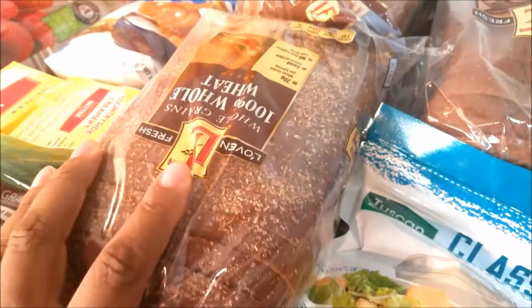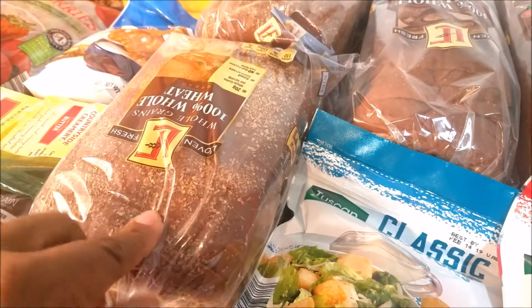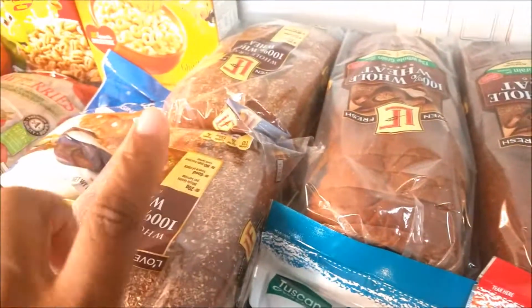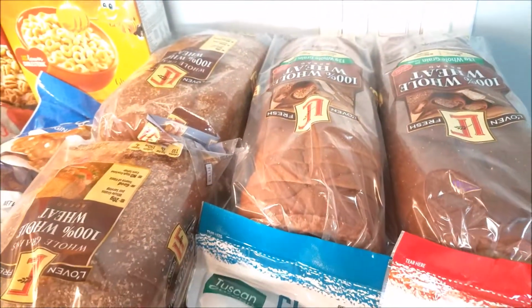I like these bigger loaves like this. I normally don't buy them because they're almost two dollars and some change, I think, if I'm not mistaken. I don't really know because I don't usually buy them. So that was a dollar for all four loaves, so we could freeze some of those.